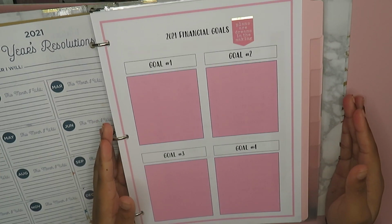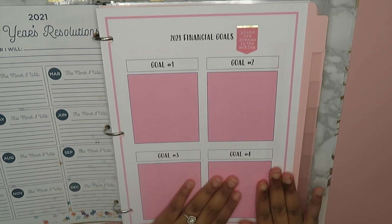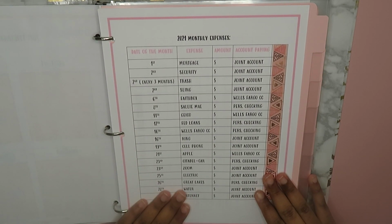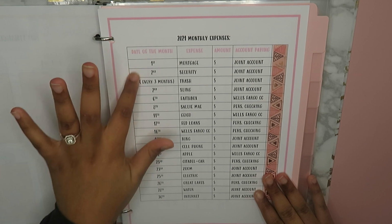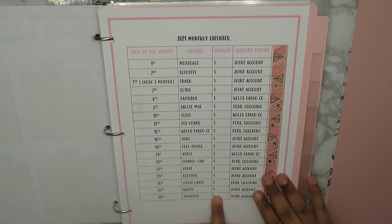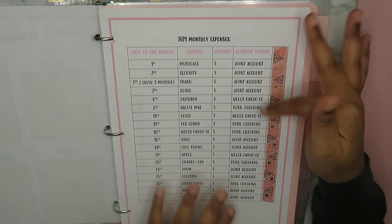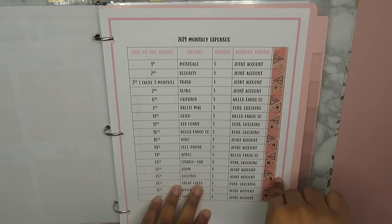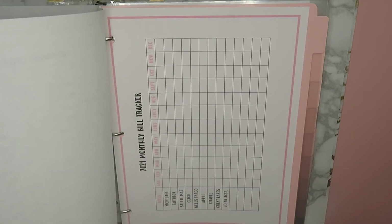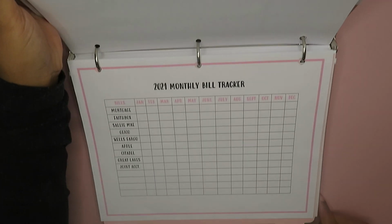So I did make my own 2021 financial goal sheet. I have 4 goals that I will put in as soon as I solidify those. Then I have my 2021 monthly expenses. So I listed all the dates of the month that it's due, what the expense is, how much I will write in, and then the account paying. So which account is it coming from? And I probably will color code these with highlighters just so I know which account, to be a little bit more organized. I do like the highlighter when people do that.